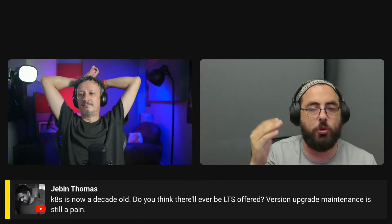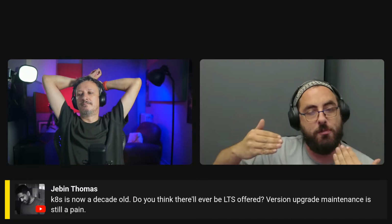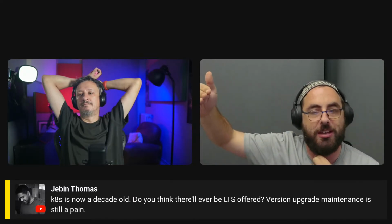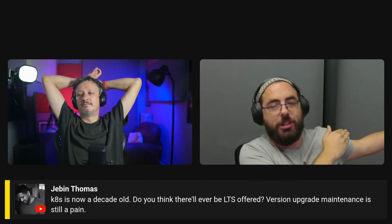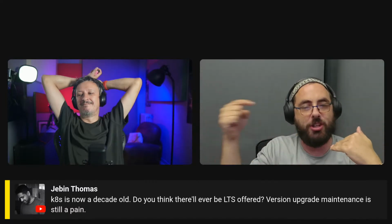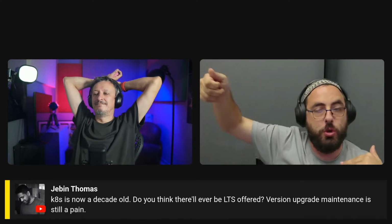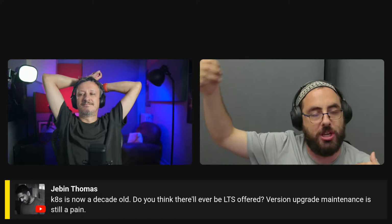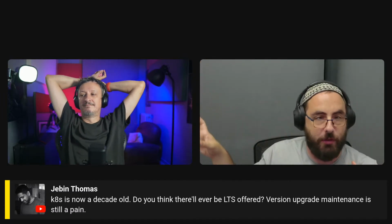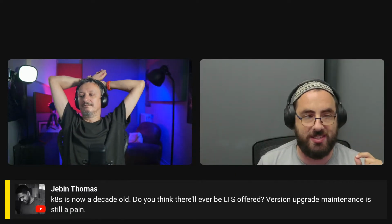Number one, it is going to hold back all of the add-ons in the Kubernetes space from being able to use the new features of the new versions of Kubernetes, because they have to still support the LTS version, right? As long as there's an LTS version, I have to support that, which means that I can't utilize most of the new features in Kubernetes. That makes it so that the add-ons have a harder time. But the other thing that hurts is core Kubernetes itself.